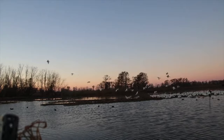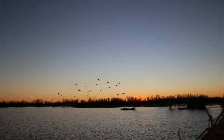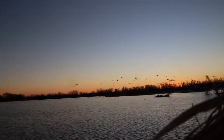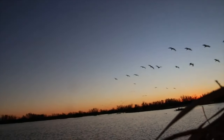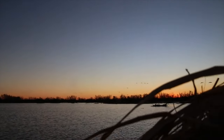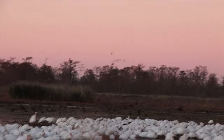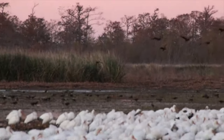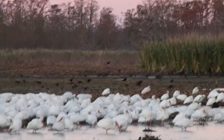Now there's more of them. Look at this. Why aren't y'all ducks? Black one too, wow. And Tweety birds? And then they got Tweety birds. More Tweety birds. We're getting every kind of bird but the ducks.